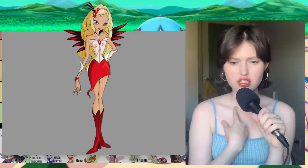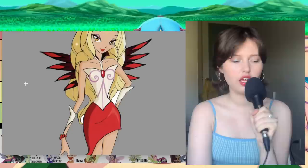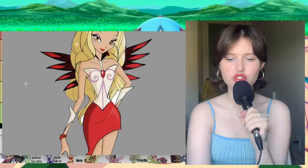I don't know. It's just something about also these boots. Just so good. So cute. This is how you make a memorable character. I think that she was so perfect in the first couple of seasons. I think that she doesn't really show up in second season, but when she shows up in third season, obviously she does a bunch of stuff, so it's not great.